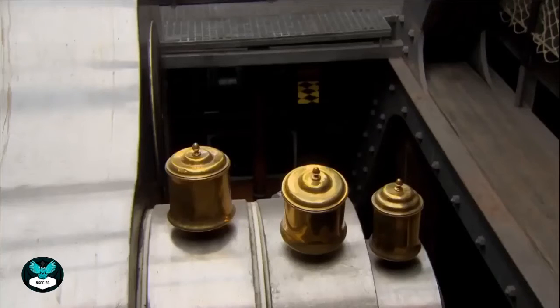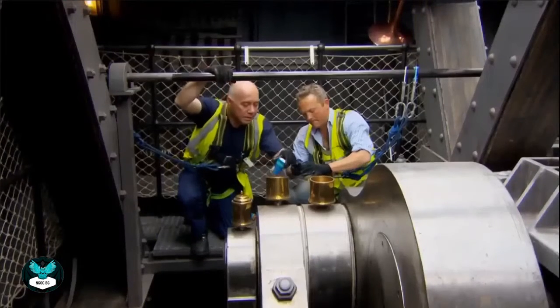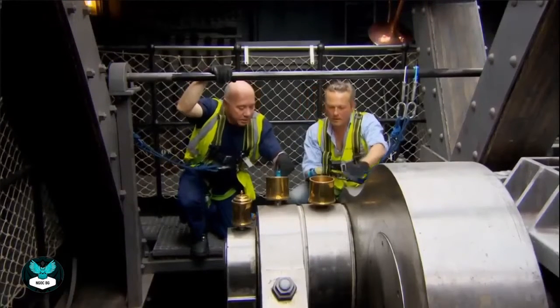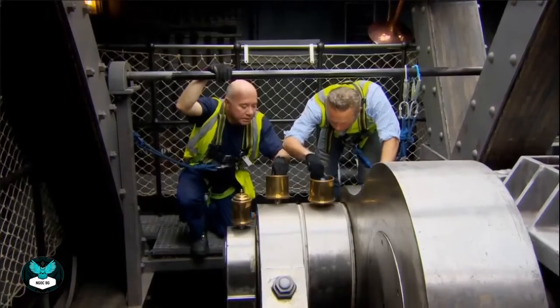Now driven electrically, maintaining this replica engine is ongoing, and the job of the day is to replace the lubricant. You'll see in the pot there, there's a little threaded hole in the bottom, and it should just screw into that quite nicely.